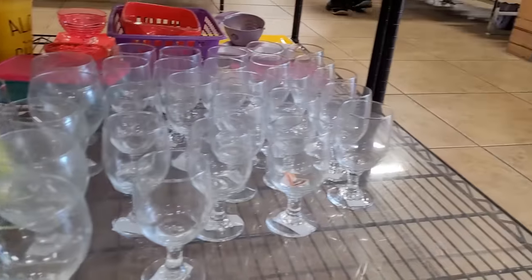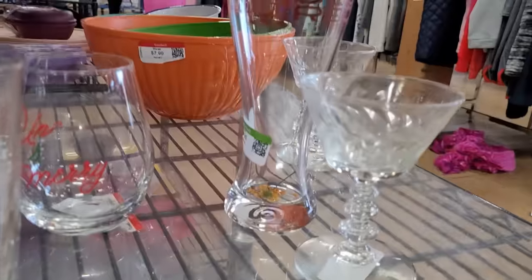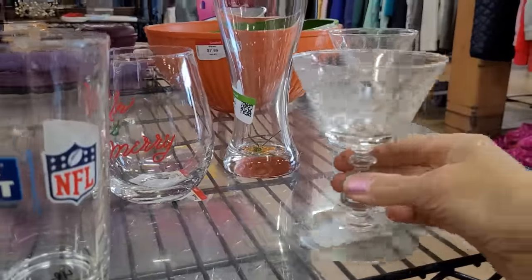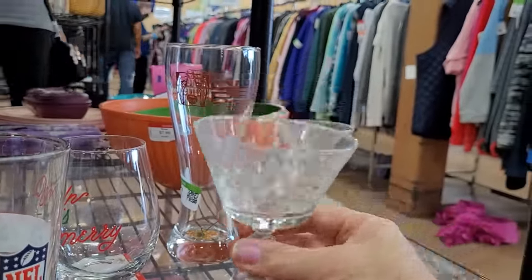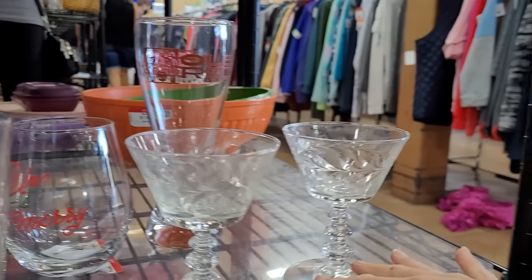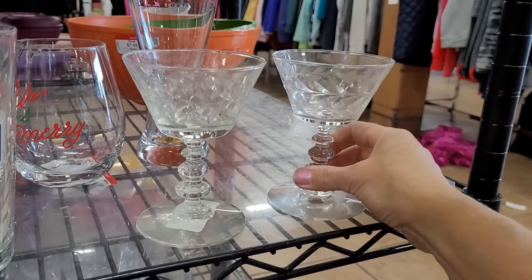More cactus glasses. And some more etched ones. There's two of these, $2 a piece. They're so pretty, aren't they?